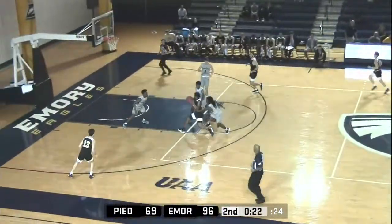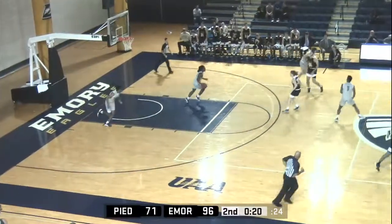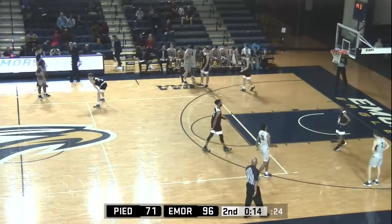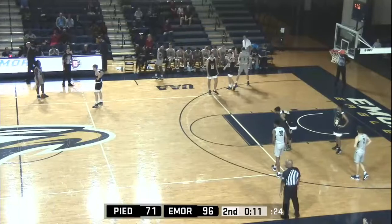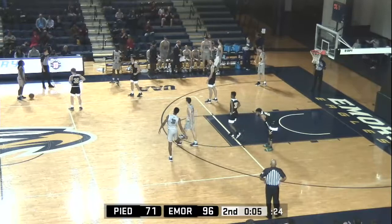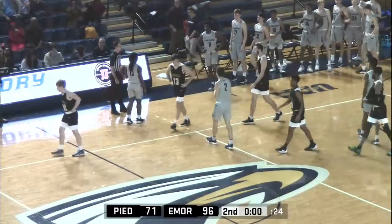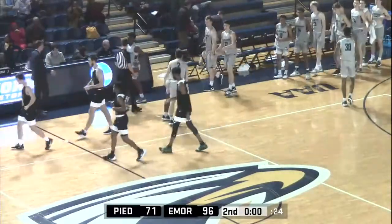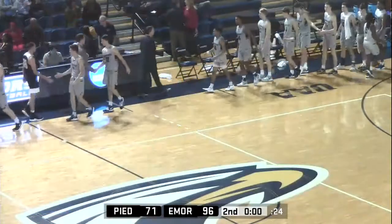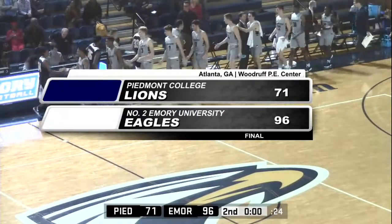25 seconds to go, Emory up 96-69. Logan Cranford takes it coast to coast, lays it in, so a highlight for him. Now Lonzi Portis says, you know, we don't really have to shoot this thing anymore. 96-71 isn't a bad final. And Emory now has won 9 consecutive games this season. Emory 9-0, ranked number 2 in the country, dispatching Piedmont College's Lions by a final score of 96-71.